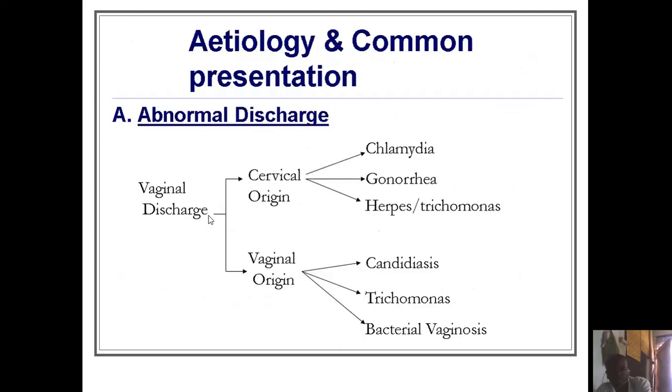Now, we have finished those ones. Now we go to etiology and common presentation. We always want to see how these STIs present themselves. We have vaginal discharge, which is common. If you see a discharge of cervical or vaginal origin, you know it's chlamydia, gonorrhea, or herpes, trichomonas. Sometimes the vaginal origin can be candidiasis. You check where it is coming from: trichomonas or bacterial vaginosis.